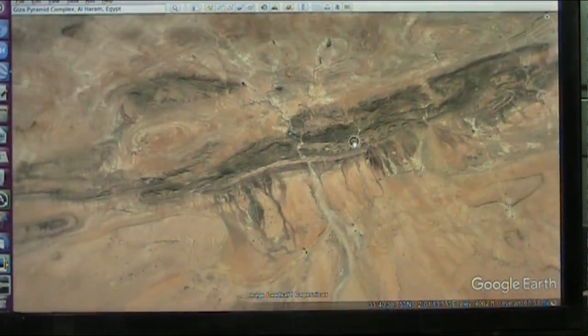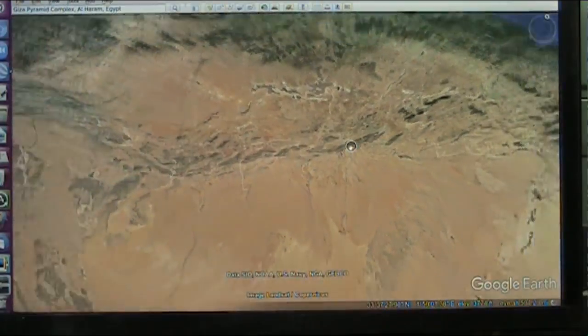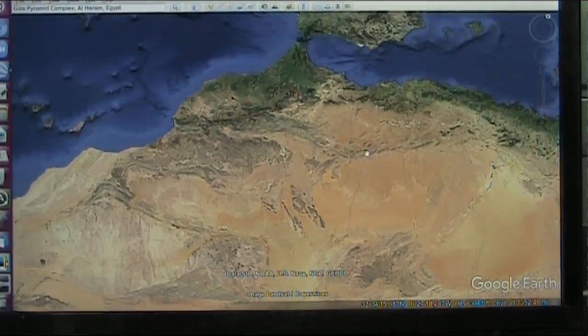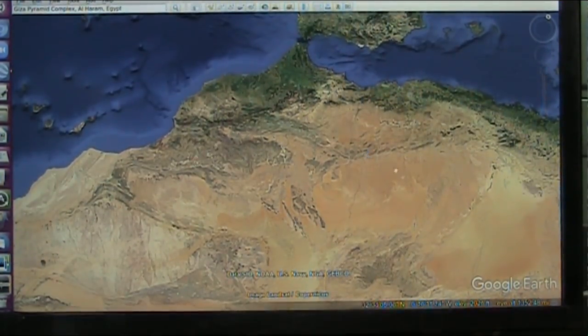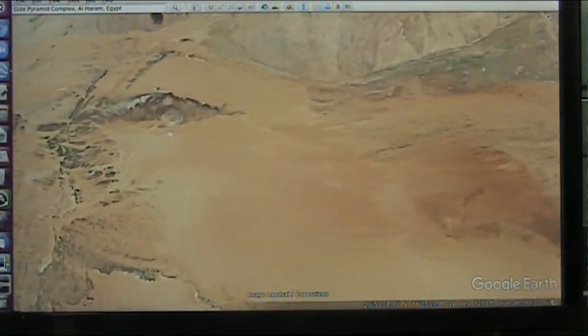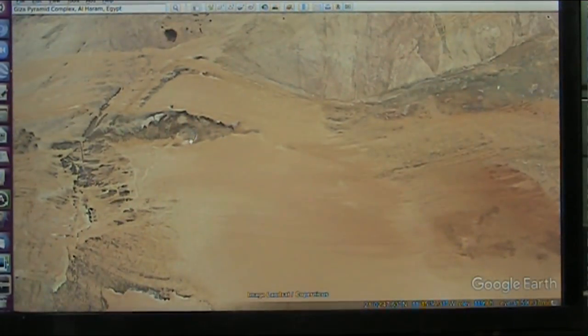So we need to reconsider all the things we thought about our ancient past, geology, history. Where did we come from? These are big questions. Big questions. And this was an ocean. This was the Sahara Ocean. And this is Atlantis. I'm going to show you a map in a second. Back up everything I'm saying. This was Atlantis. It collapsed.